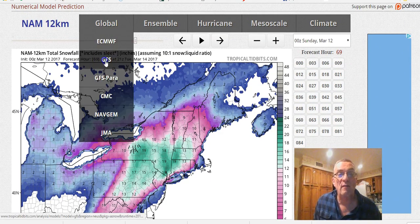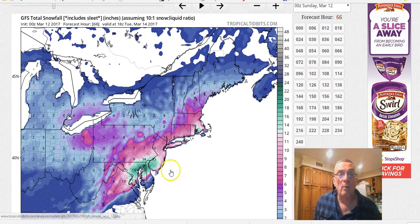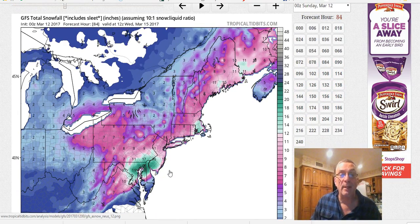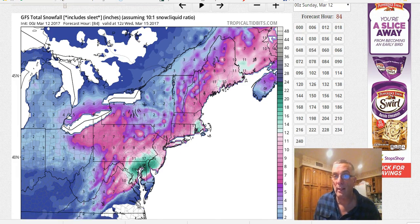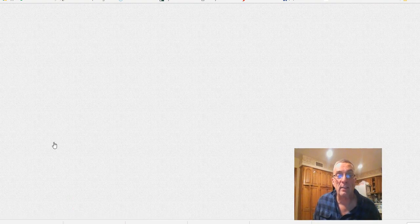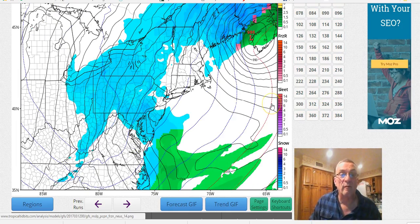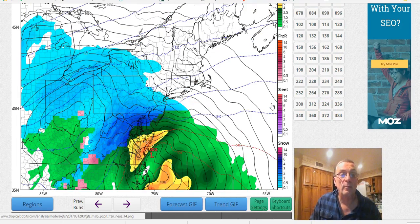So let's look at the GFS now. The GFS actually puts a gap in the snow amounts right around New York City for some reason. I know why it does it, but it's got 1 foot plus snows to the south and west, and then it's got another area of 1 foot plus snows to the north and east, and it kind of has a little hole in the middle. And I think the reason for that is because of the track that it takes the surface low, which also is a little bit further to the east than its prior run.